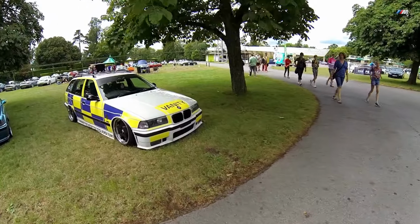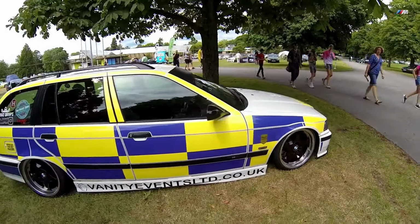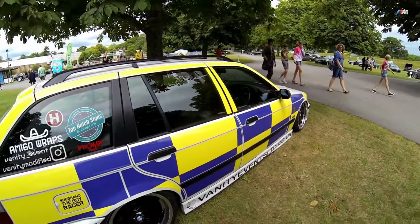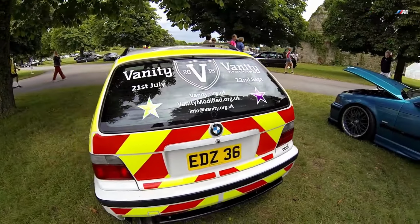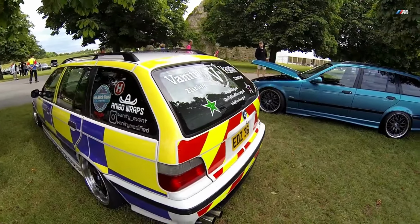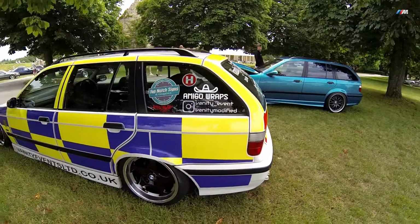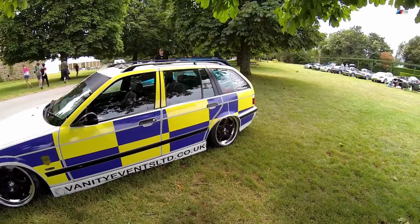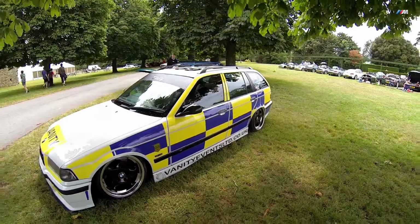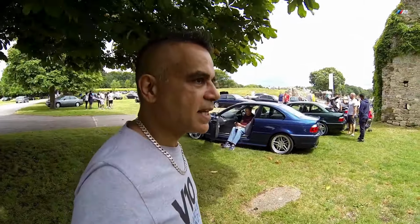This is the organiser's car. You see this at Santa Pod sometimes. There you go, Vanity Show, 21st of July. Vanity modified, 22nd of September. I'll tell you what, you'd slow down if you see this coming down the road, wouldn't you? Still talking to that fella. Let's go and listen in.